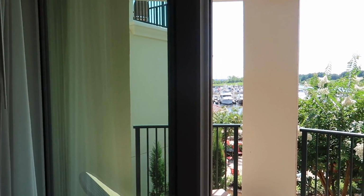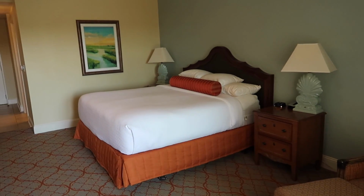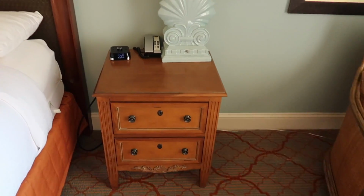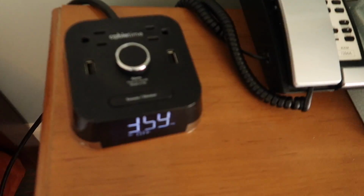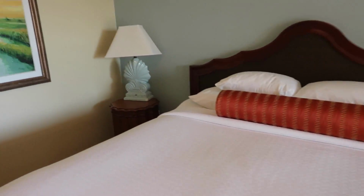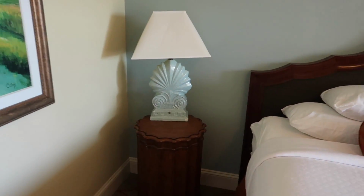So you've seen the balcony. You've seen the view out the balcony. Let's look at what this room has to offer. This is a king bed. USB chargers, good to look for when traveling. Got beach themed lighting, of course, beach themed lighting.